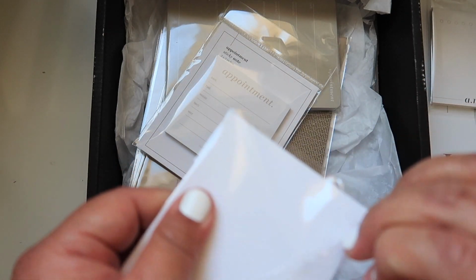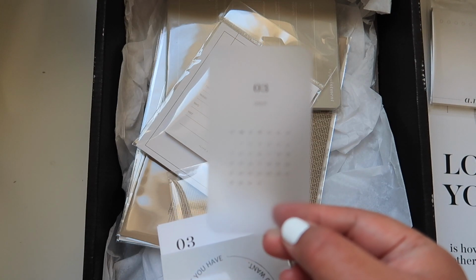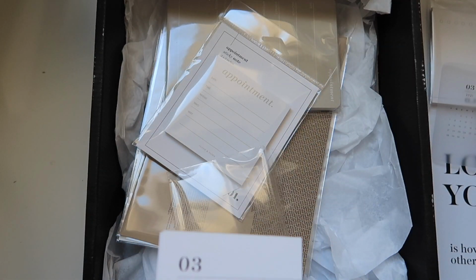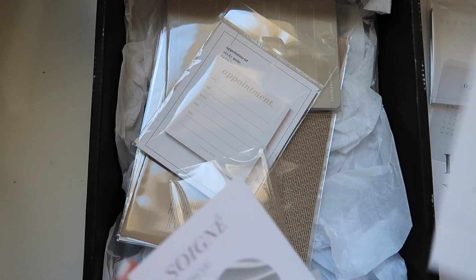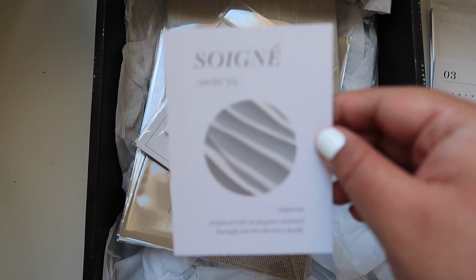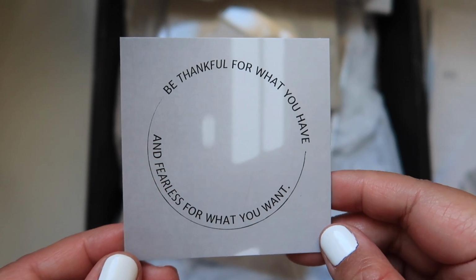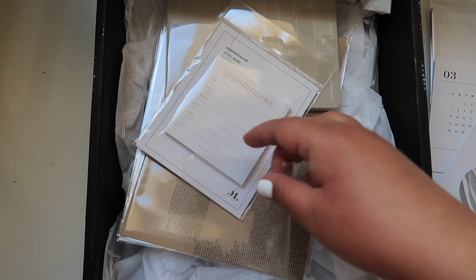Let me open it. So this is the March calendar. Okay, there you go. Hopefully it'll focus here. Calendar for March. And another one, the matte card. So it comes in the clear card and the matte card for the calendar. Oh, this is cute. It's a nice quote card. Oh wow, that's definitely true. Be thankful for what you have and fearless for what you want. This is nice.